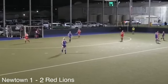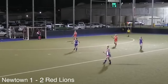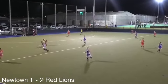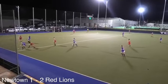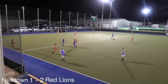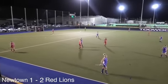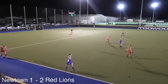Red Lions are just seeming to have the overlap of numbers when Newtown are attacking at the moment. Some good pressure there by Eloise. She's doing a lot of running tonight.